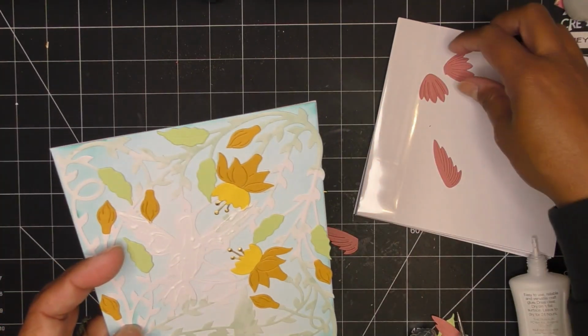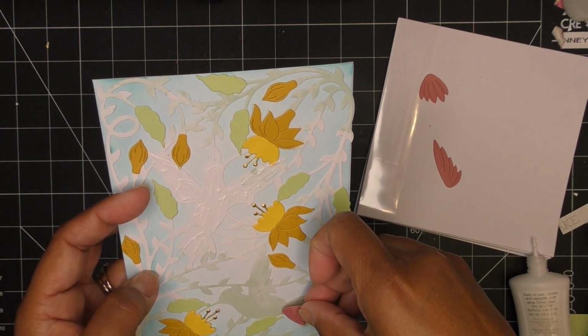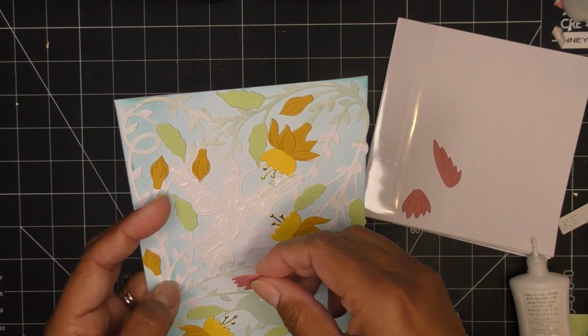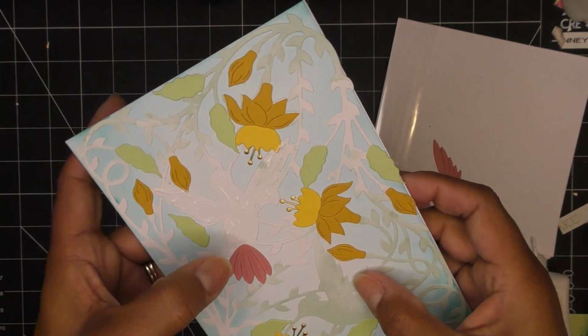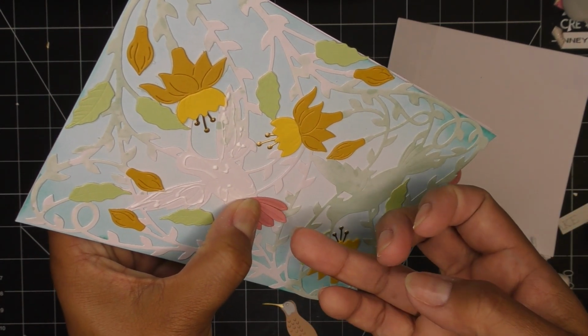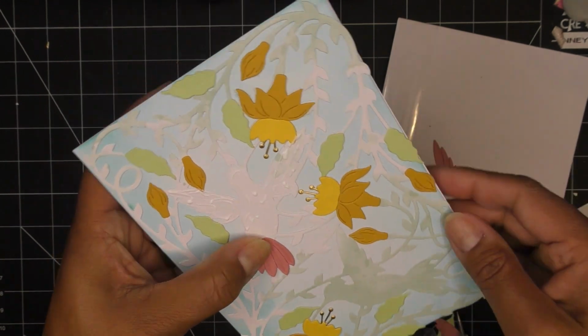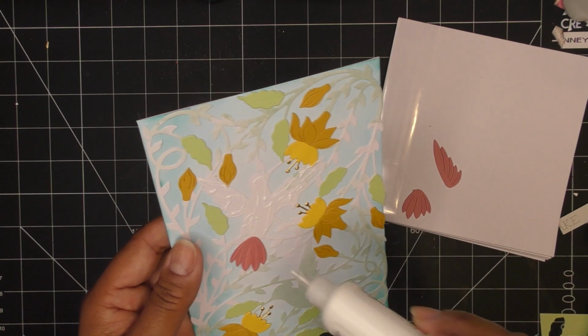Oh, let's go with a tail first. I want to see, there's a specific tail. That one looks like it goes there. Yeah, so this one goes here. And the tails are made so that they can be kind of fluffed. I don't know if you can see that they're like individual. So that's very cute. If you want to add a little something there for dimension, you can fluff them out. And then let me put a little more glue right here.